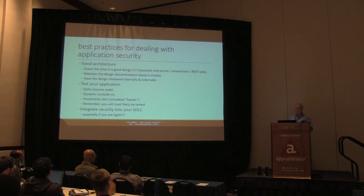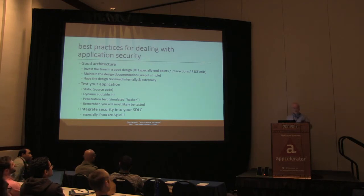Last thing, as a developer, I strongly suggest integrating the testing of your applications into your SDLC, especially if you're agile. If you're doing agile development, you've got your scrums where you develop in a nice iterative process. Do your security testing as part of that iterative process. The mistake a lot of people make is they wait until the very end of the agile development lifecycle to test.